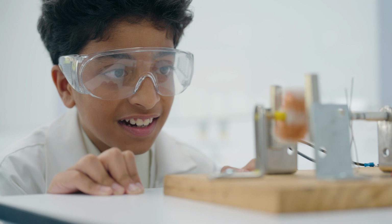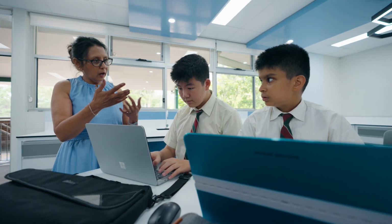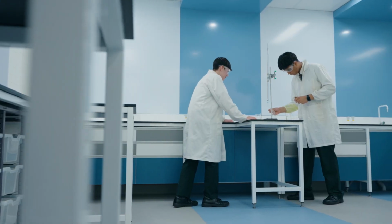Students need to see themselves in roles such as a scientist or a writer or an engineer, depending on the subject they're doing, because without that, they don't identify with the subject.